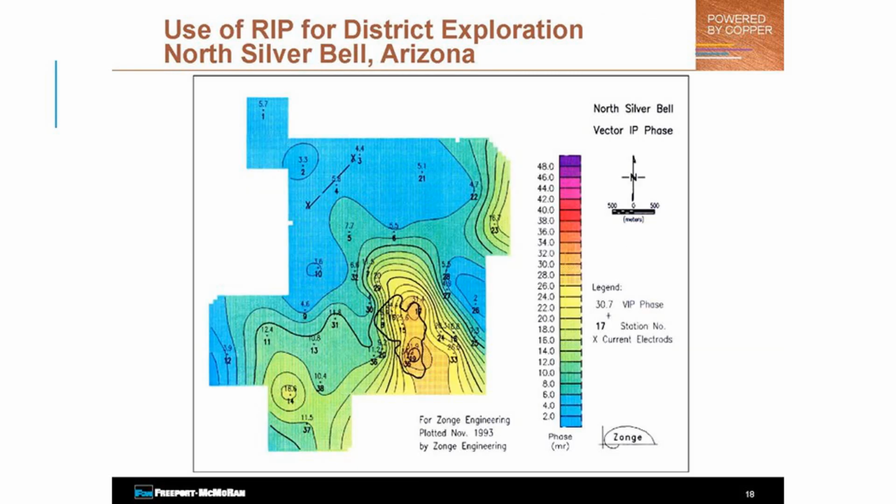Another example of the RIP was at the North Silver Bell deposit, and the outline of the deposit shows almost exact coincidence where the highest IP response was determined from a transmitter located up to the north and about 3.5, 4 kilometers distant.